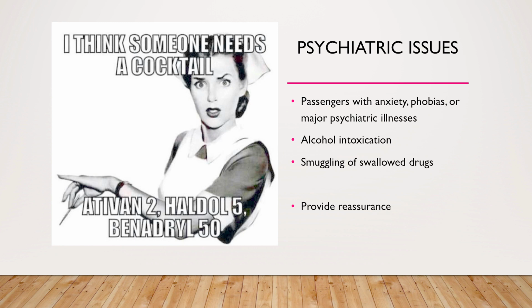Psych issues, there's not really much you're going to be able to do in this, but remember, a lot of people have anxiety, a lot of people have phobias, and there might just be a lot of people who have psychiatric illnesses. Maybe they put their meds inside of their checked baggage instead of their carry-on. A lot of people are drinking on this, and you may always have somebody who smuggled drugs. It's not really much you can do. You do have Benadryl IM, so I guess that'll be your go-to if you need something for sedation.